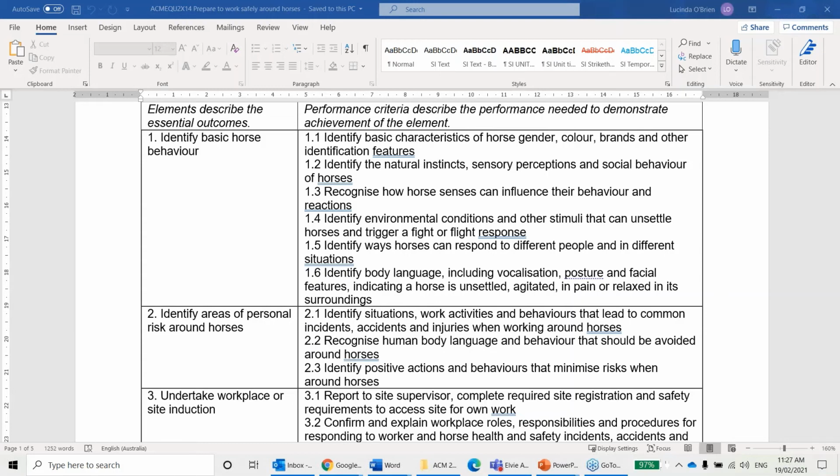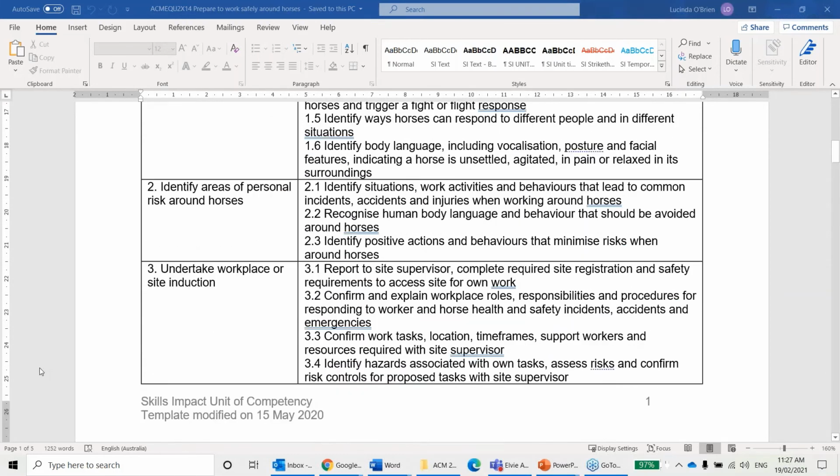The next element is about the sort of safety around your own work. So if you're a tradie coming to repair a fence, what would you normally consider? And recognise the body language of your own work that could affect the horse, and the positive actions you could take to minimise that. And then reporting to the site supervisor or manager or leading hand, whoever, before you come onto a workplace. You'll sign in, they show you a site map, you confirm what you're going to be doing, look at the risks involved with that, how you'd respond, any support you need, and identify your own stuff as well.